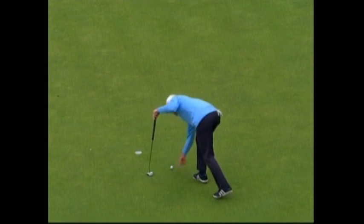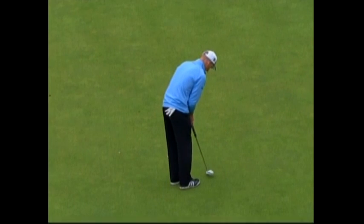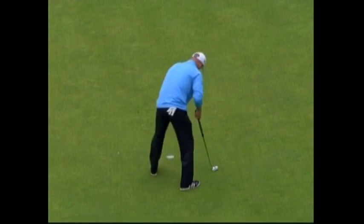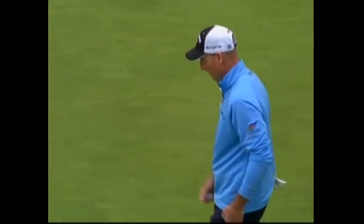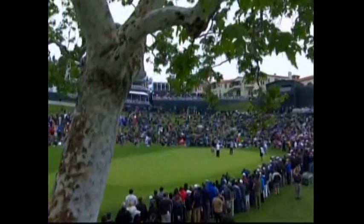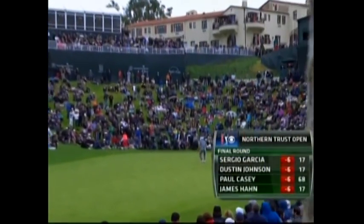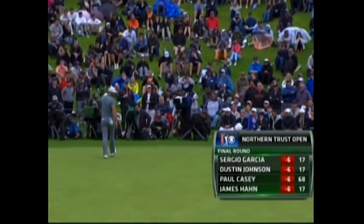Notice how much faster Jim Furyk has gotten now on these putting surfaces. Yeah, that's true. You're right. He had all the step backs and all that sort of thing. Final round 73 for Jim, and that's tied for 13th. Well, Dustin made that fabulous putt on 15 for the birdie. I'm sure he's made a couple of good pars as well.